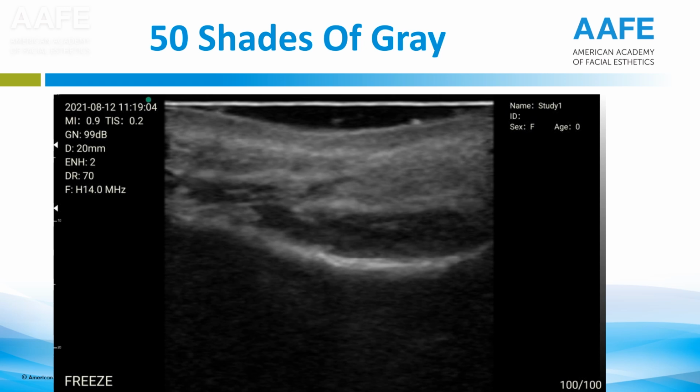Go ahead. The top of the image is skin. The bottom, the whitish part, is bone. And now you've got to know everything in between. This is the piriform aperture space, and so you can get an idea. That deep curve on the corner of the nose, top is skin, bottom is bone.